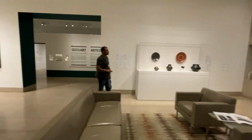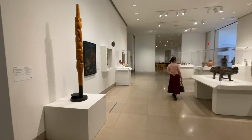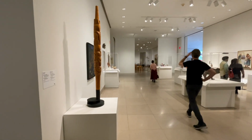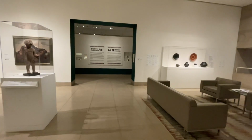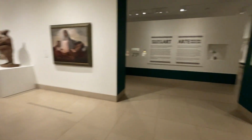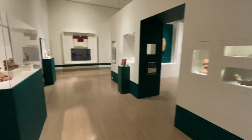Anyways, let's go. Here we are in the Central American art. This one is on the fourth floor. In the fourth floor, we have the design and decorative art, indigenous American art, Latin American art, US and Canadian art. There's four exhibits here in the fourth floor. First, we'll check out the indigenous American art.